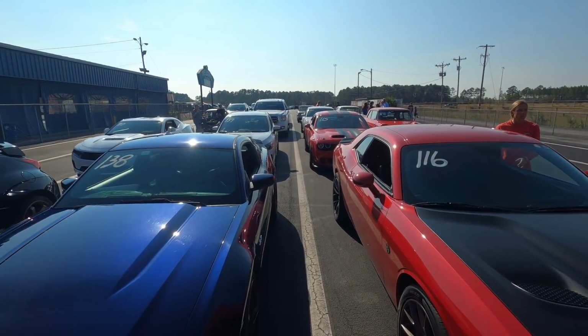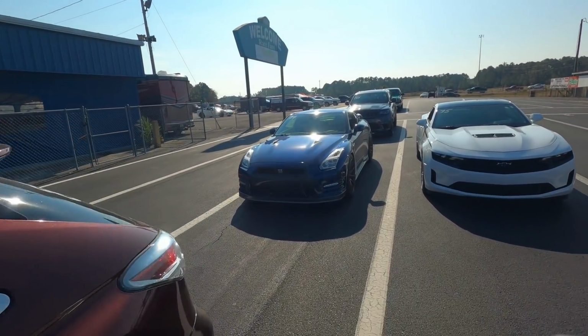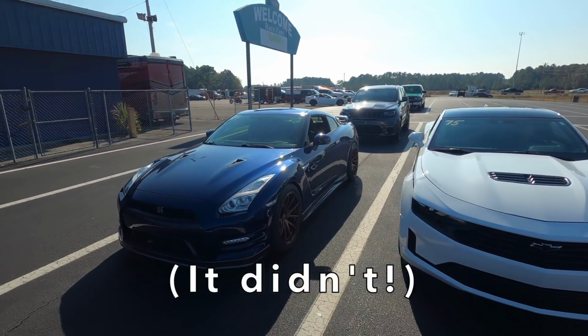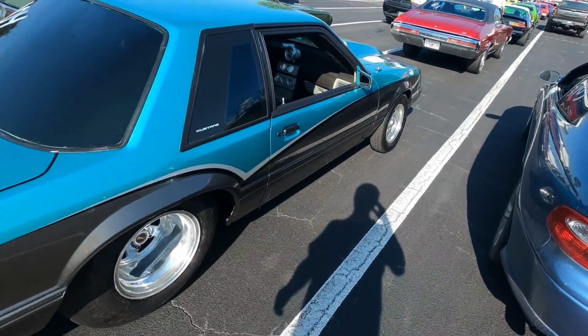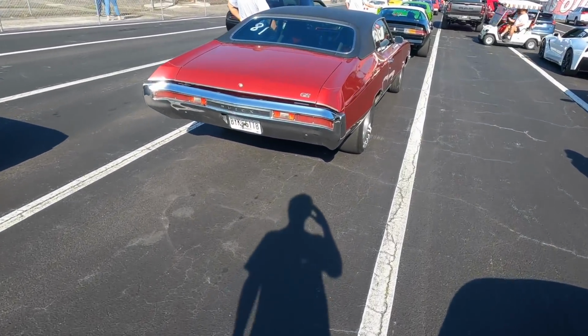A lot of Mopar power out here today. We've got a GTR back here. With a little luck, this GTR will have the mods to run 9 seconds. Hard to tell. I love this place. Right now it feels like Disneyland for a gearhead. A lot of tire on these cars in lanes 3 and 4.